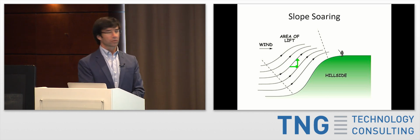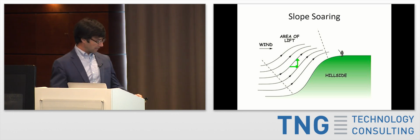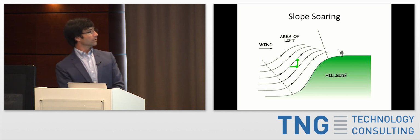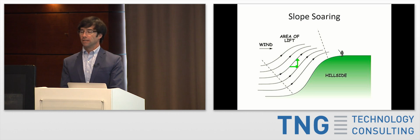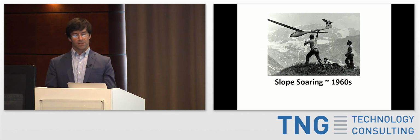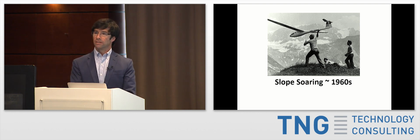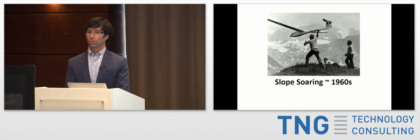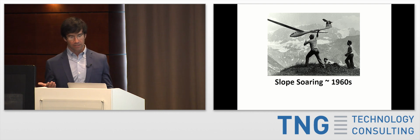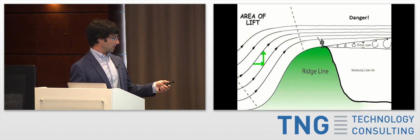As long as that vertical component of lift is greater than the sink rate of the glider you're flying, and you manage to keep it in this general vicinity where the lift is produced by the hill, you can fly indefinitely. And this can go on for quite some time. People have been taking advantage of this phenomenon for a long time, since the advent of radio-controlled equipment back in the 50s and 60s. But the activity has always been confined to the front side of the ridge.